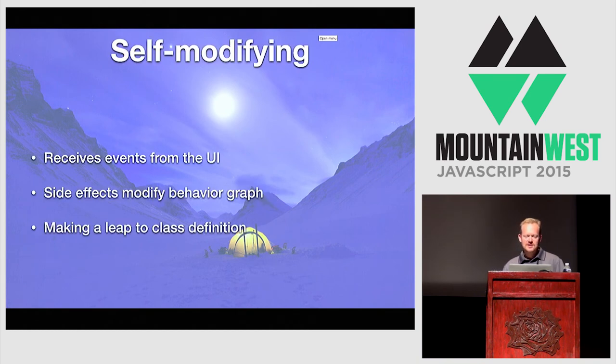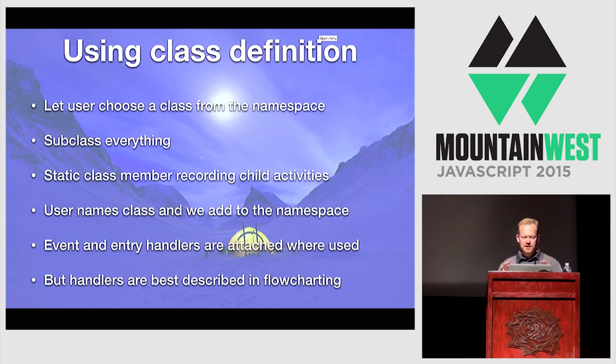So I want to make this thing self-modifying. Well, we have a start at this, right? It's self-modifying now because if you send a reset message in, it modifies the whole stack. You get a brand new instantiation. If you hit the drop of your GPS flag, you're modifying it there as well. But I want to do more. I would like to make a leap to class definition. This is kind of the hard part. This is making an excursion for the peak.